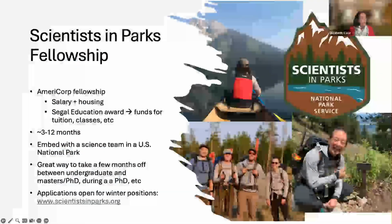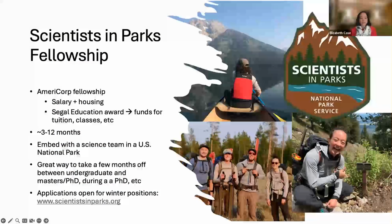This work came about as a part of a Scientists in the Park Fellowship. This is an AmeriCorps fellowship that usually lasts something like 3 to 12 months, and the aim is to embed generally folks with science masters with a US national park and with their science team.